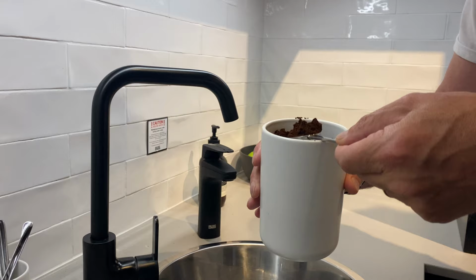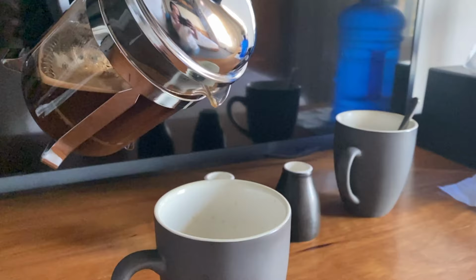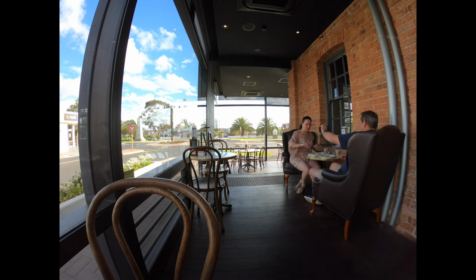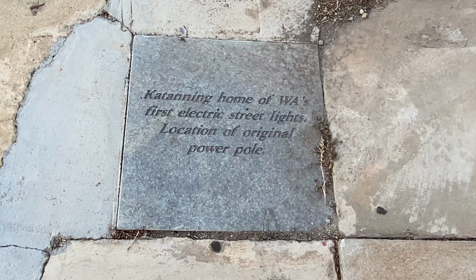Rather than building a space in the rooms to have as a little kitchenette, it's a little communal area. Lovely that you supply a plunger and real coffee. Dome reception. So we're bound to have some breakfast. How clean are those windows? We did not realise that that is actually glass. Katanning, home of WA's first electric streetlights, location of the original power pole.